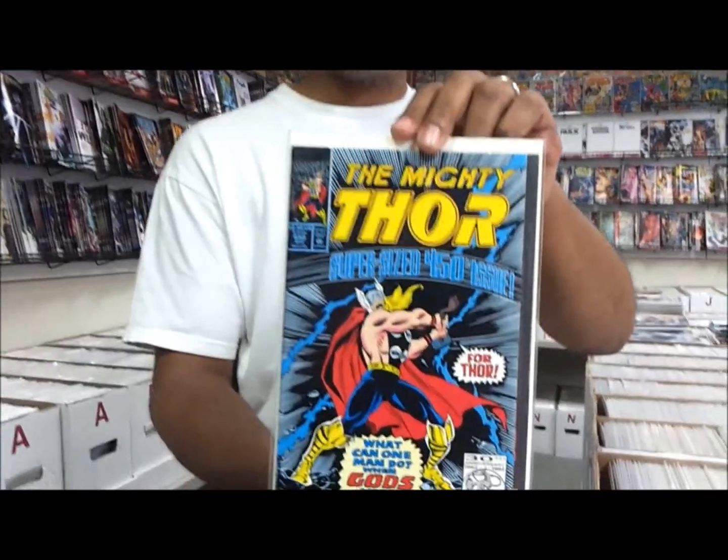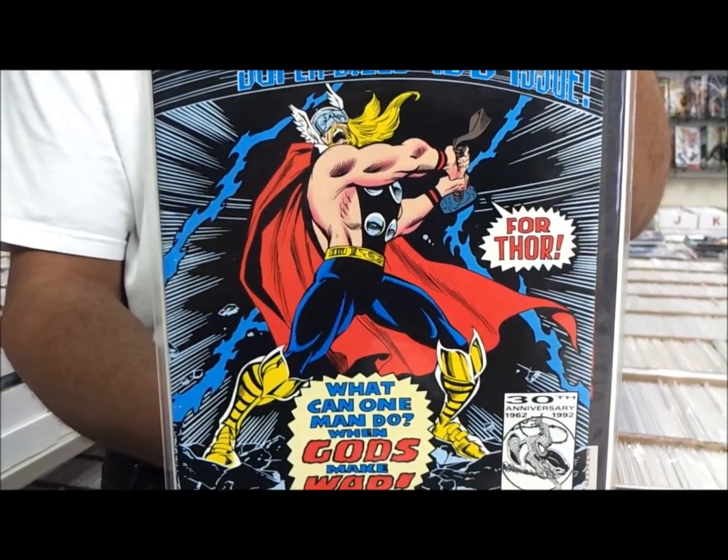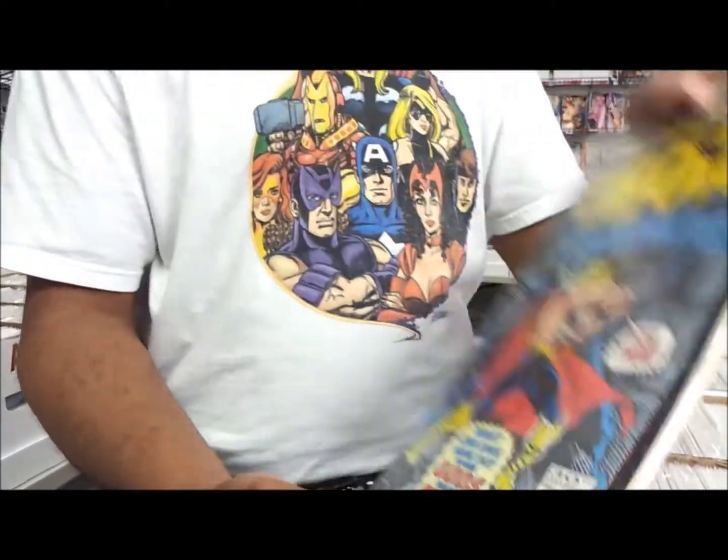And here we have, again, another striking cover, Thor 450. Thor's been handled by a lot of different writers and a lot of different artists, but some of the things that have remained consistent are, one, the epic level of everything. You know, he is the Norse Viking god of thunder.